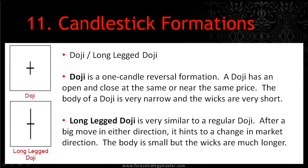Next is the doji and the long-legged doji. Now, a doji is a one-candle reversal formation. A doji has the open and close at the very same or near the same price. The body of a doji is very narrow and the wicks are very short.